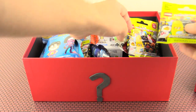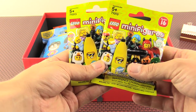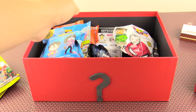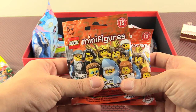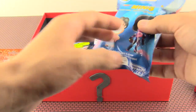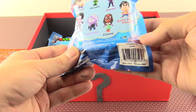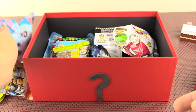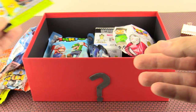All right, let's start with the Lego ones since those are pretty easy to see up top here. So we have two Lego minifigure series 16 bags. Whoa, dude, I haven't seen these in ages. Lego minifigure series 15 bags, love that. Oh my gosh, okay. Well, we have another Steven Universe minis. We got Battle Ready Steven before, if you remember. That was awesome. Oh, another Lego minifigure series 16 bag. That is awesome.